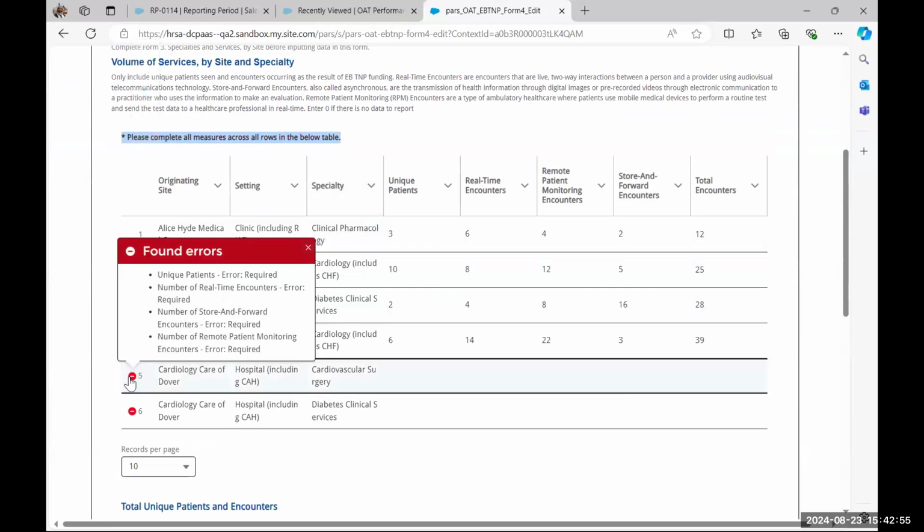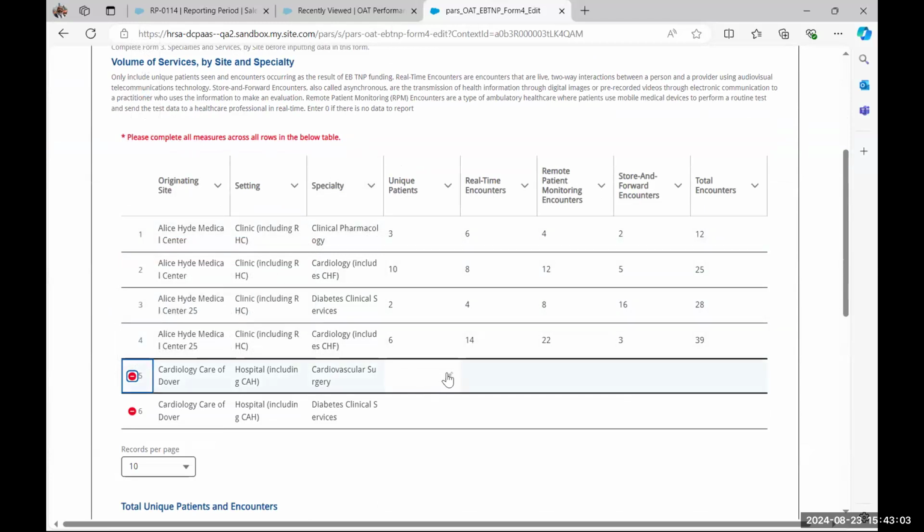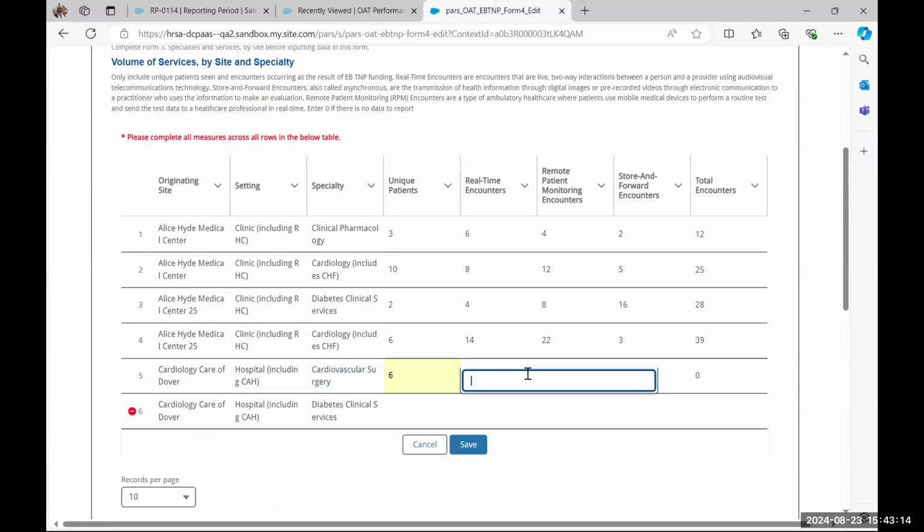There are errors here indicated by red circles. We need to fill in these fields in order to resolve the errors. So you're going to put in the number of unique patients and hit tab. Then you're going to hover over the real-time encounters, click on the pencil, put in the number of real-time encounters, say there was 12, 2 for each patient, and hit tab.